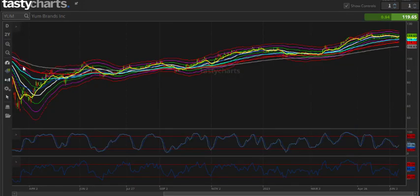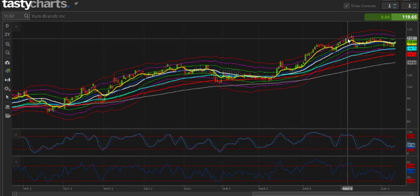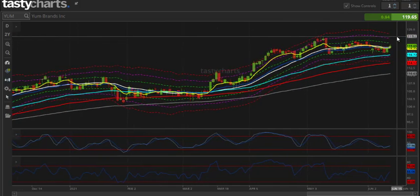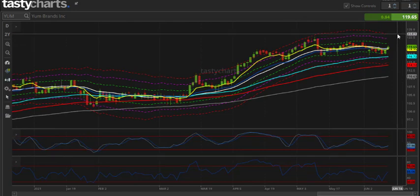Moving over to the daily chart, you can see we had that retest of the all-time highs, coming back down a little bit, and we've then bottomed, and it looks like we're making a move higher with a potential price target of around 123. This is definitely a good stock to play if you are an options trader, especially if you have a medium-sized account and you can take a naked position on here.